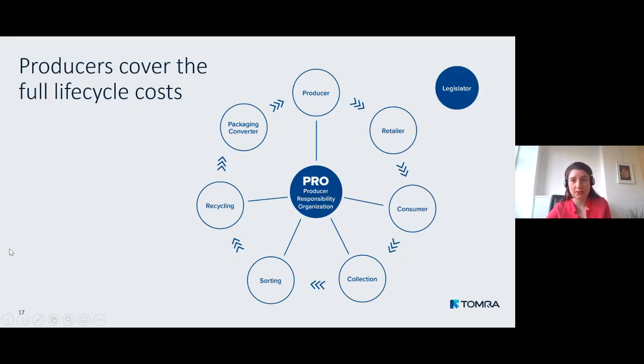They do that through what is known as a producer responsibility organization, or a PRO, which is shown here as a central element of the whole system. Producers contribute financially to the PRO by paying EPR fees according to the type and amounts of packaging placed on the market. The PRO then uses this money to finance activities which are needed to achieve the targets set in legislation, such as collection, sorting, and recycling of the packaging waste.